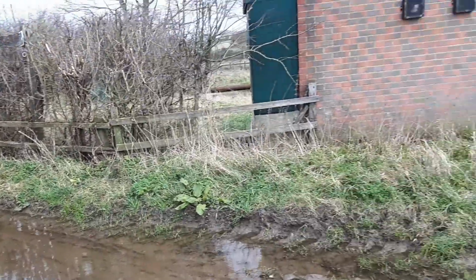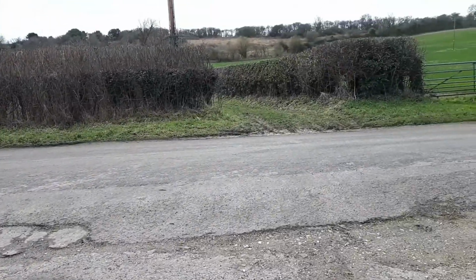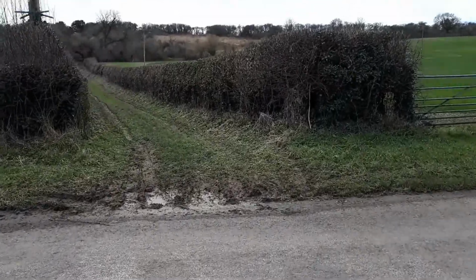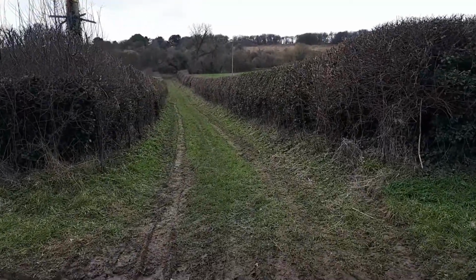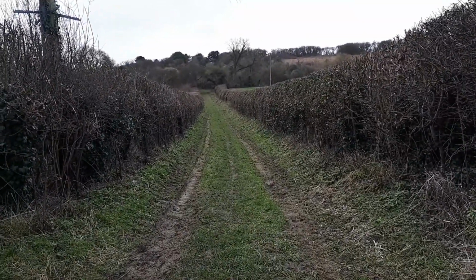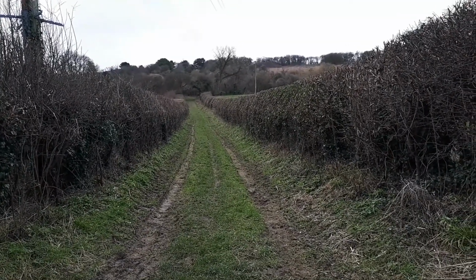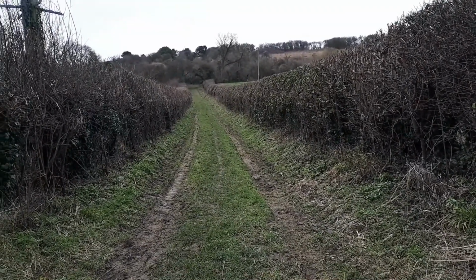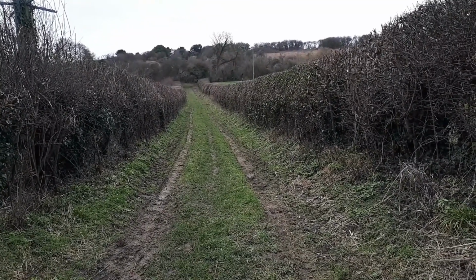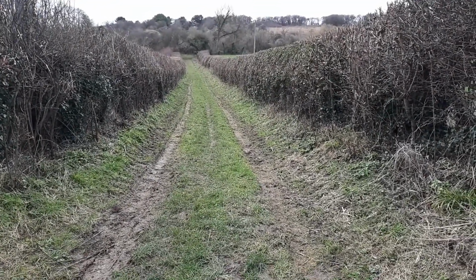If I twizzle around, obviously got the main road here, and then over this side the footpath carries on. Now, like I said, it looks rather unassuming, but it's very historically important. This is the route of the Acklin Dyke, a Roman road. Well, it was a Roman road here.